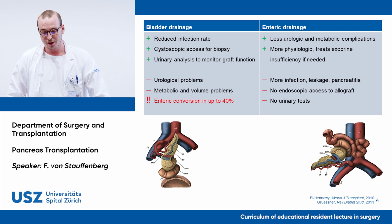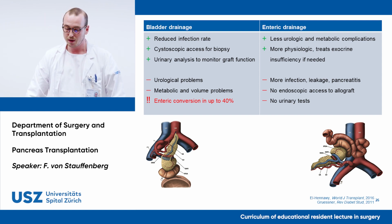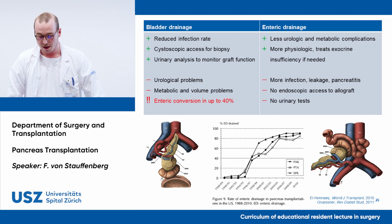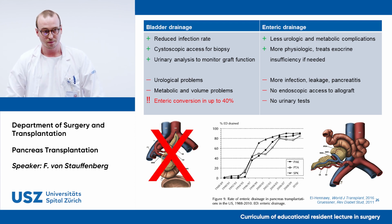The enteric drainage, on the other hand, has less urologic and metabolic complications, is more physiologic, and treats exocrine insufficiency if needed. But we have more infection, leakage, and pancreatitis, and we don't have endoscopic access to the allograft, and we can't use urinary tests. But as the disadvantages of bladder drainage outweigh those of enteric drainage, nowadays more than 90% of pancreas transplantations are performed with enteric drainage, and we don't recommend to use bladder drainage anymore.